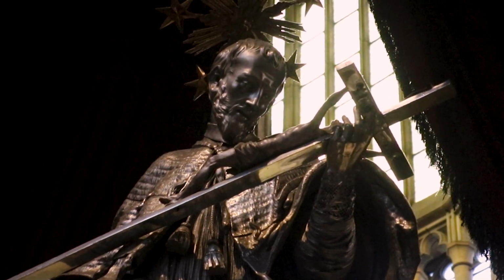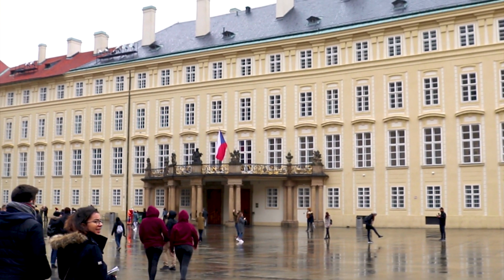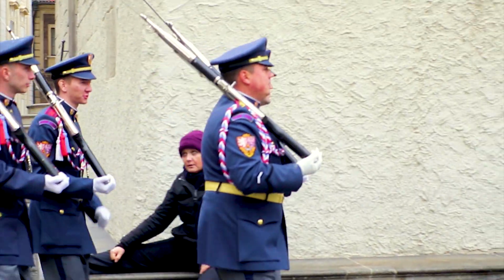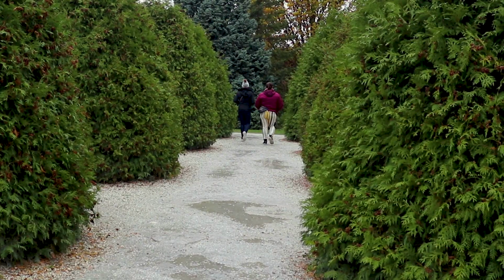Although it's pretty big, this one took me less than an hour, but I did manage to extend my time around the area by visiting the castle garden nearby, which was the perfect way to escape the crowd while getting to enjoy some really nice views.